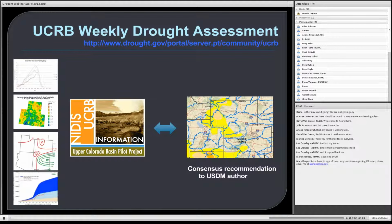And some of the things that have occurred since they've been doing these drought assessments and providing local input into the USDM is that it's changed just through the process of being aware and doing these weekly assessments. It's actually improved their communication to other parts of the state, and they've now expanded not beyond the Upper Colorado, but to the whole state of Colorado.